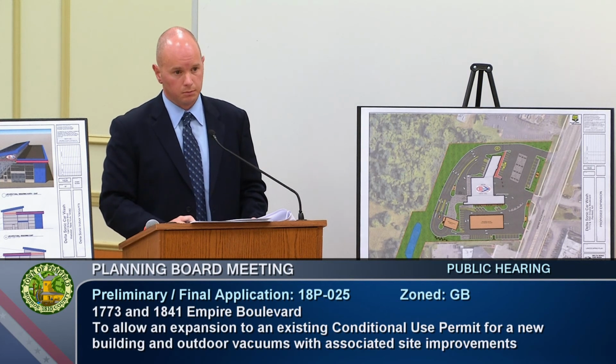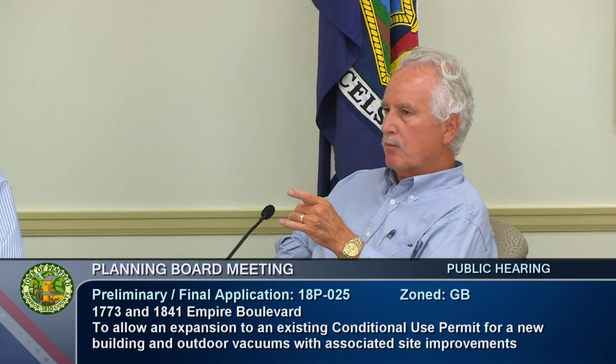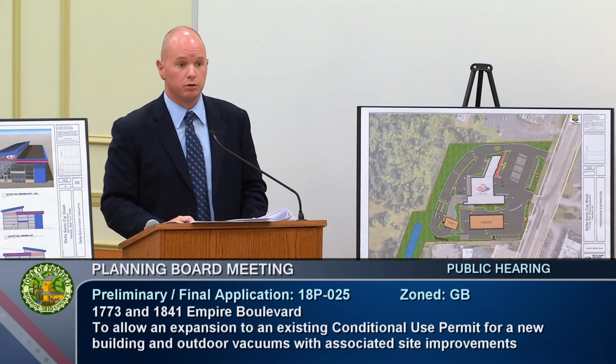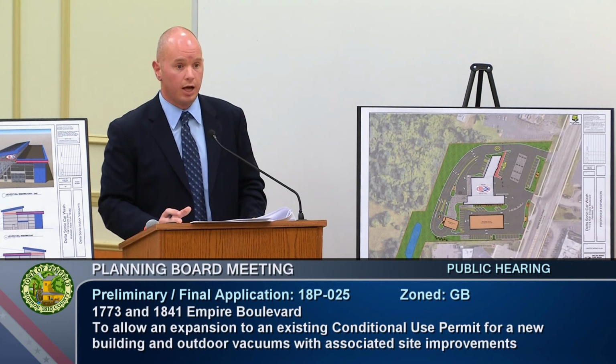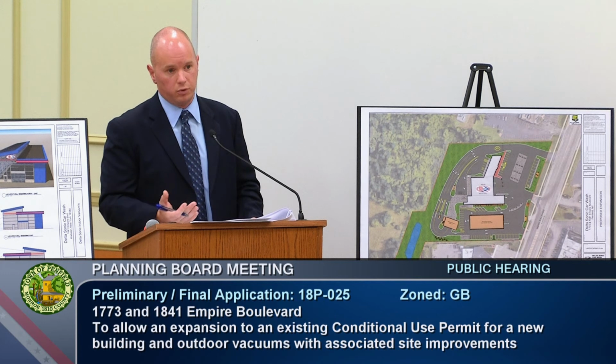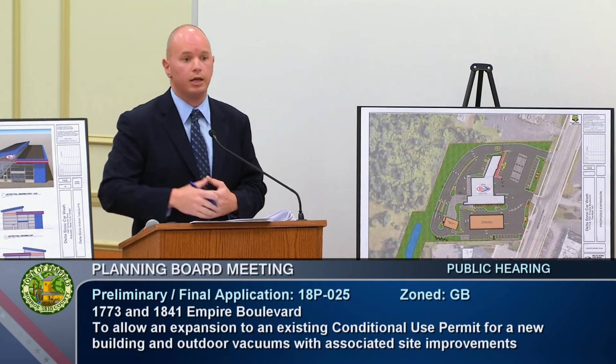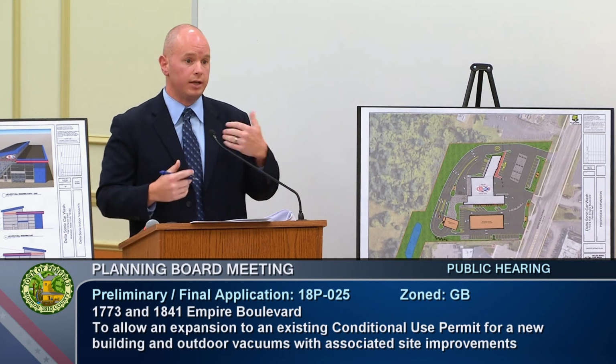How does this compare to Henrietta? The renovations out there. I've been out there too. Henrietta has a much larger piece of property that was available on the corner. It's getting the same services and things we've done there. We're also doing them here. We're trying to look at improving the stack, getting the interior vacuums, getting exterior vacuums, things like that.